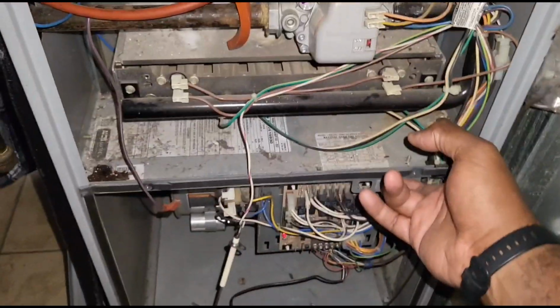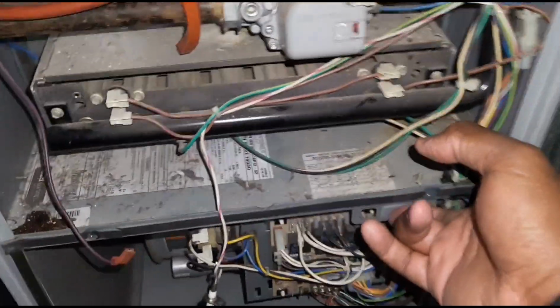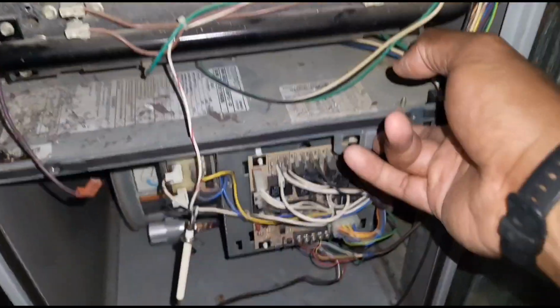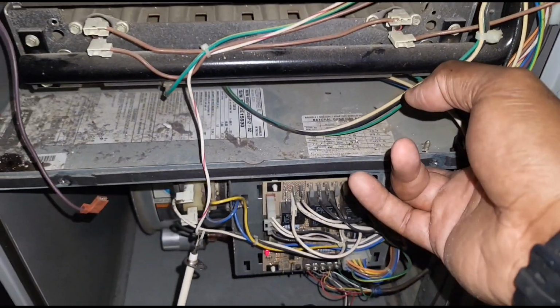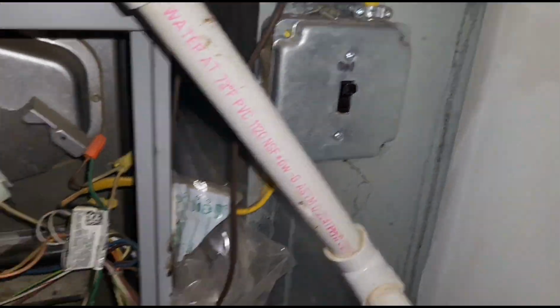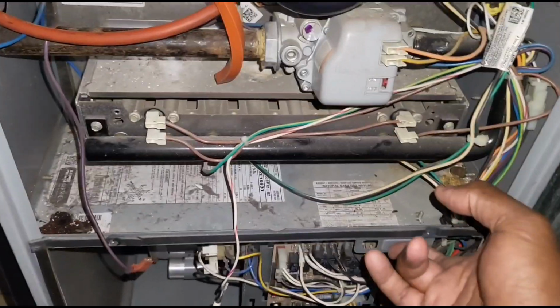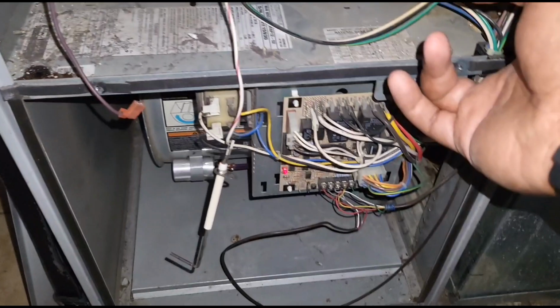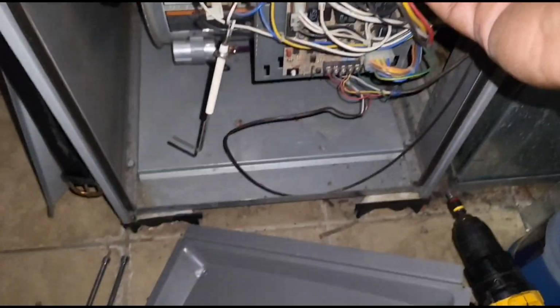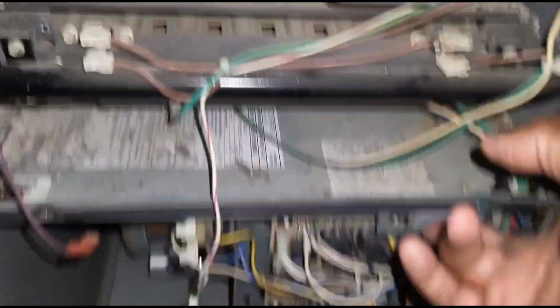This is a Duquesne 80% gas furnace. This customer said that after 1 hour of runtime, this furnace just randomly turns off, and the only way she can reset it or turn the heat back on is by hard resetting the system at their emergency switch. She said that someone else already came out here and couldn't figure out what was going on. And when I came out here, of course everything was running.